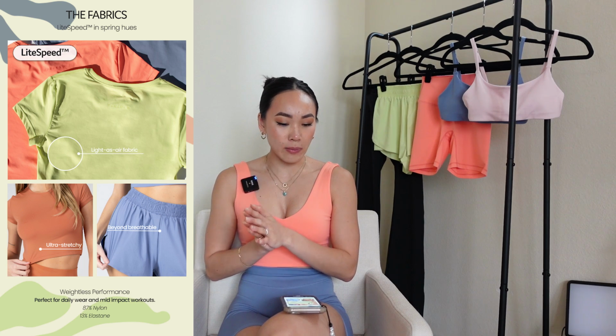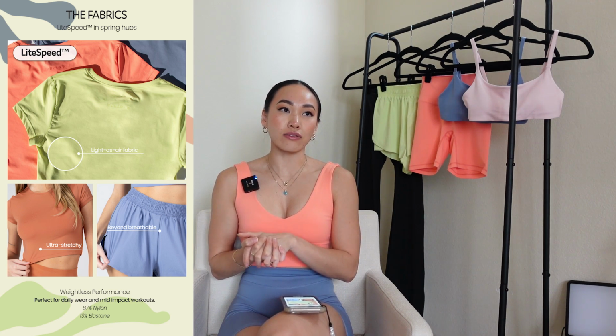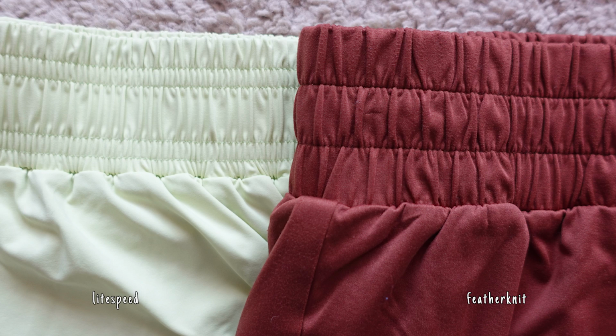And then we also have Litespeed, which is a newer fabric. It immediately reminds me of feather knit, which if you know me, I love feather knit so much. They are the only running short material that I wear, basically, because they're so lightweight. This is pretty similar to feather knit, except it feels a little bit more on the performance side. I feel like feather knit definitely has this suede feeling to it. You can kind of see the little brushed fibers hanging off of the fabric, and it doesn't really flow like performance fabrics do. It just kind of lays on your body.